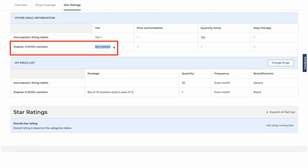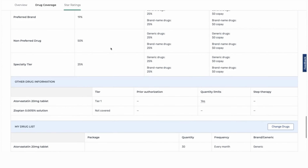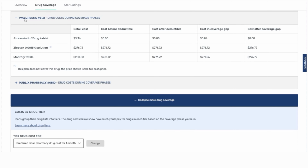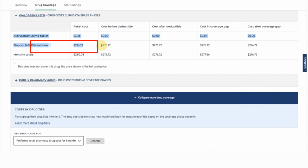We want to make sure that all your medications are covered for next year. And if you come across a medication that is not covered, then it's important that you look at your plan options for next year. If we scroll up and look at this medication, we can see if we shopped at Walgreens, the atorvastatin that is covered is a $0 monthly cost, but that Zypitan would cost $276.72 every time you would fill it every month. That can be an extremely costly mistake.